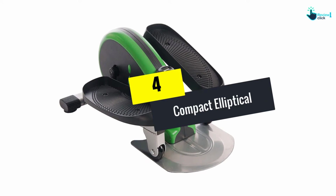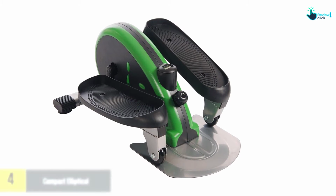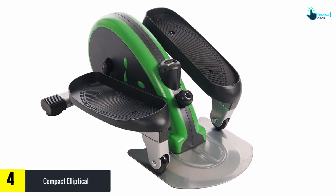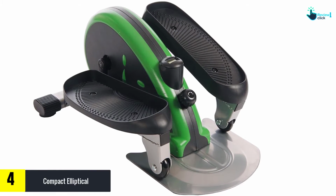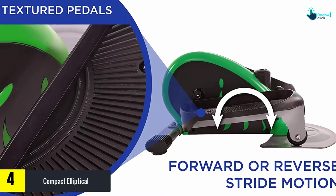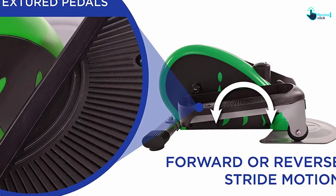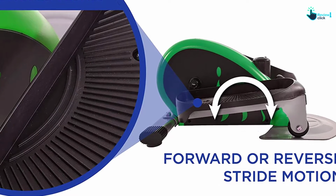Moving on, at number 4, we have the Compact Elliptical. You will appreciate the Stamina Elliptical machine. It's an excellent option if you want to boost your wellness, cardio as well as overall health. It fits people that intend to begin or are currently working out. The unit is quite practical and is effective on many body parts. These consist of the heart, arms, legs, abs, back, butts, shoulders, and much more.